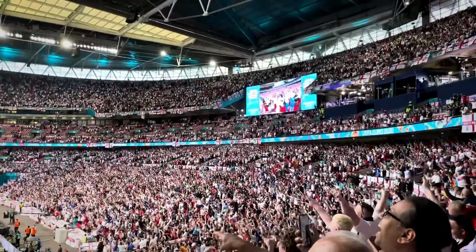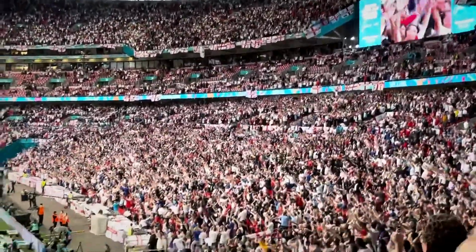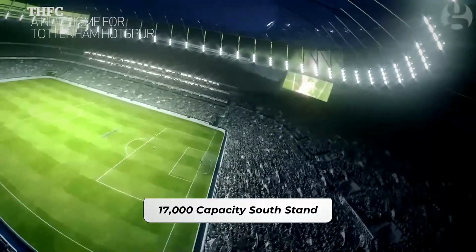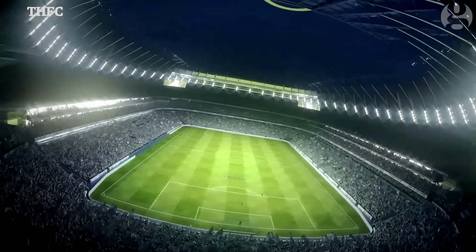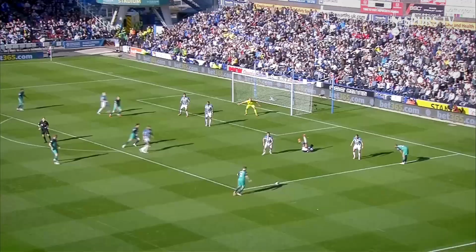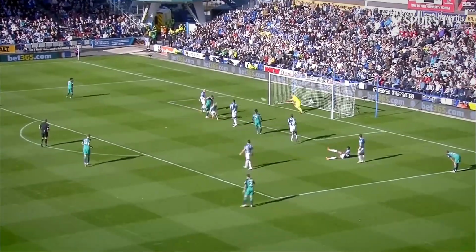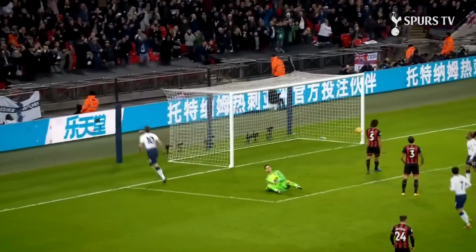And the atmosphere, the steep stands and acoustic design mean this might be the loudest stadium in England. The 17,000 capacity South Stand, the largest single-tier stand in the UK, creates a wall of noise that players describe as intimidating even for the home team. When Harry Kane scored the first Premier League goal here against Crystal Palace, you didn't just hear the celebration, you felt it vibrate through the concrete beneath your feet.